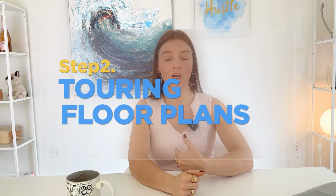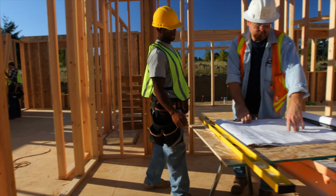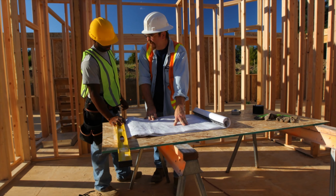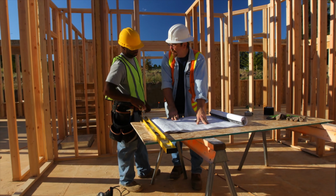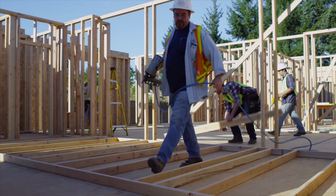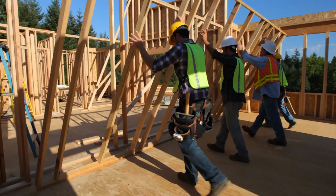Step number 2 is we go tour several floor plans. When we go speak with the builder representative, we'll talk about what kind of home we're looking for, size range, price range, what's going to be important if you want a particular type of lot, etc. And they're going to tell us these are the homes that we have available that you can look at today. Sometimes the homes that we look at will be completely done and ready to close within a month. Some of them will be at the framing stage. So we're really just walking in kind of to a box of sticks, trying to figure out what the floor plan looks like.